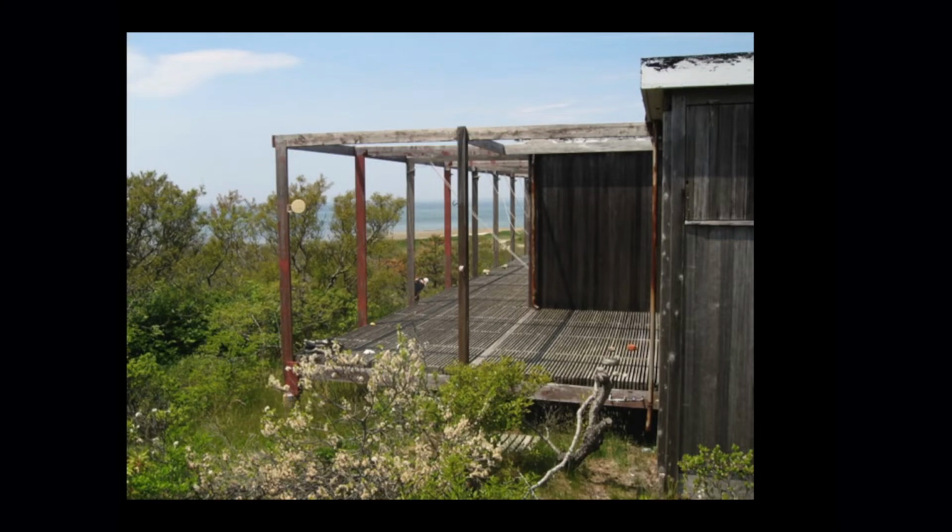So this is actually the second house that we leased from the park. It was in pretty bad shape when we got it because the family knew they were going to lose the house to the park, so they kind of stopped taking care of it. So we had to rebuild the decks and the roof and the plumbing and electrical and septic and everything.